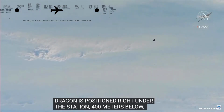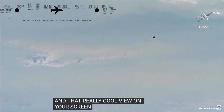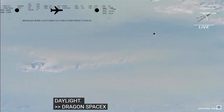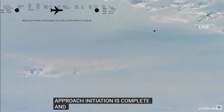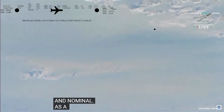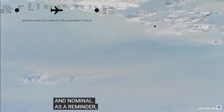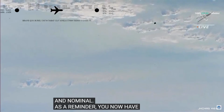with some daylight. Dragon SpaceX on the big loop. The approach initiation is complete and nominal. As a reminder, you now have impulsive retreat recovery cue cards available for your review. Cover copies on the big loop. That concludes the approach initiation burn.